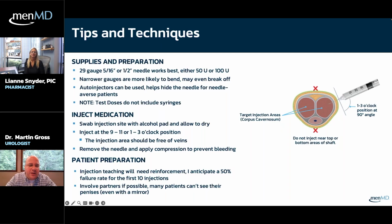Auto injectors can be used. Many patients like auto injectors. They help to hide the needle for needle-averse patients. The only challenge I encounter with auto injectors is that patients have to not only load the needle up, right? They draw the medication up, but they have to put this in the auto injector, which they may not be technically able to do successfully. It depends on the guy. Some guys are very facile and comfortable with them. Some guys can't figure them out, but they certainly are helpful for guys who don't love needles, which is the occasional intracavernosal injection patient.